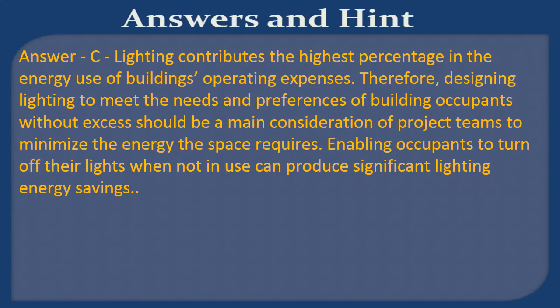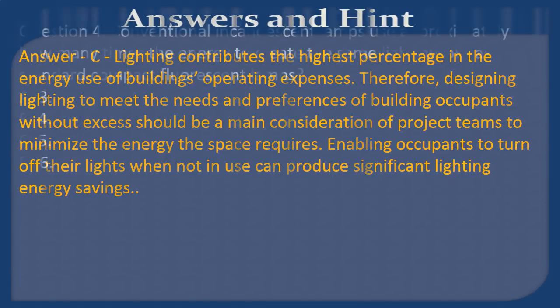Answer: C. Lighting contributes the highest percentage in the energy use of buildings' operating expenses. Therefore, designing lighting to meet the needs and preferences of building occupants without excess should be a main consideration of project teams to minimize the energy the space requires. Enabling occupants to turn off their lights when not in use can produce significant lighting energy savings.